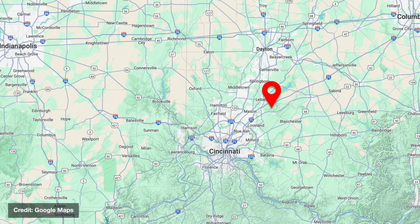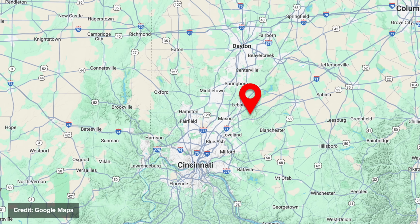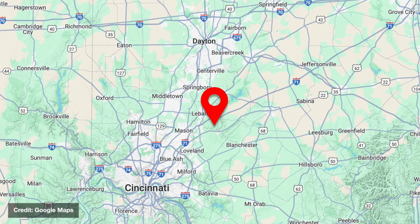This is Steve. Today we are in southern Ohio and we're visiting a place called Fort Ancient, which is the largest hilltop enclosure in the United States, built by Native Americans around 2,000 years ago. We are currently at Fort Ancient Earthworks and Nature Preserve, located about halfway between Cincinnati and Dayton.